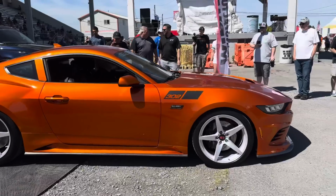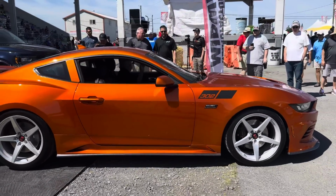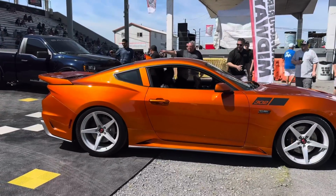Guys, I'm gonna tell you right now, just looking at this build, I appreciate it. I think Saleen's done a good job redoing the S650. This is my first time seeing it in the flesh, but it looks pretty good.